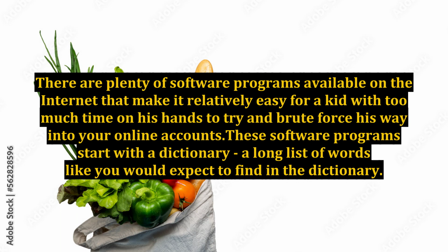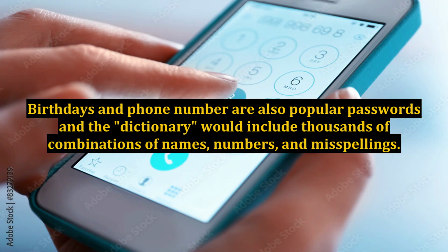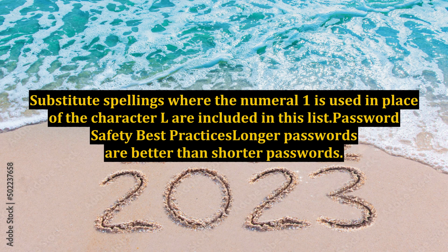These software programs start with a dictionary, a long list of words like you would expect to find in the dictionary. This list contains lots of names because people frequently use someone's name as a password. Birthdays and phone numbers are also popular passwords, and the dictionary would include thousands of combinations of names, numbers, and misspellings. Substitute spellings, where the numeral 1 is used in place of the character L, are included in this list.